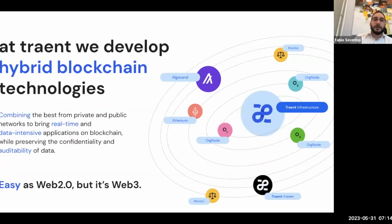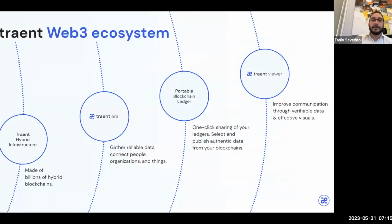So how do we solve this problem? It's basically by creating a hybrid blockchain. We put together the best of the public blockchain and the best of the private blockchain to bring, for the first time, real-time and data-intensive applications to blockchain while preserving the confidentiality and auditability of the data. So we built this ecosystem that has some interesting new concepts. The first one, the hybrid infrastructure, is not made by one or a few blockchains, but by billions of blockchains.